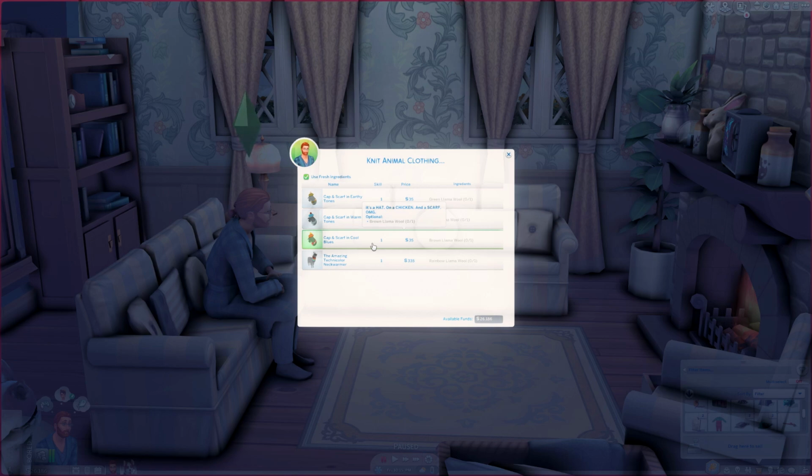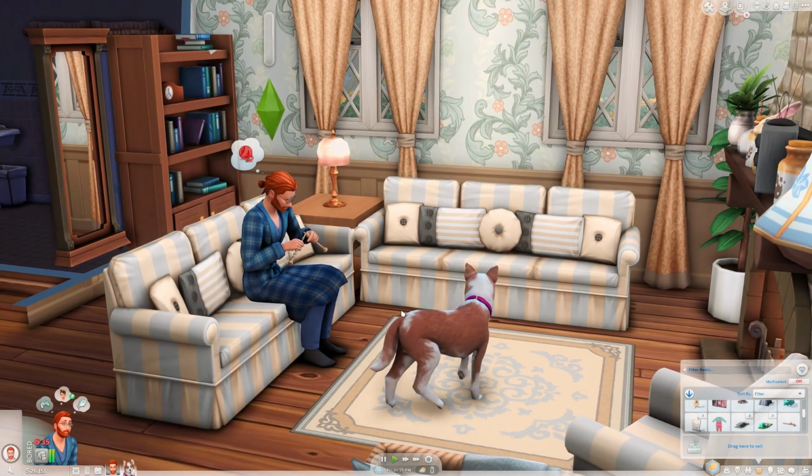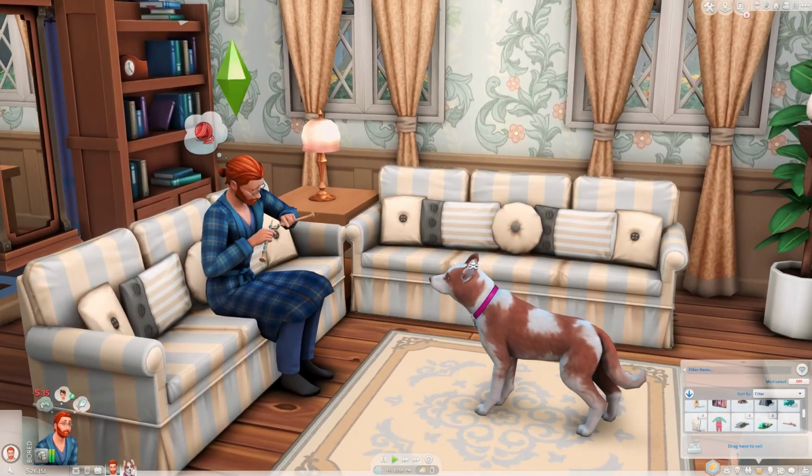But in all seriousness, I really want him to try to make the cap and scarf in cool blues. I think this is for a chicken. It's a hat on a chicken and a scarf. Oh my God, that's about right. Oh, and if we had brown llama wool, we could actually just do this for free. That's kind of interesting. We might get a llama in the future, but not right now. But he's going to start trying to knit. Again, we'll see if he likes it.